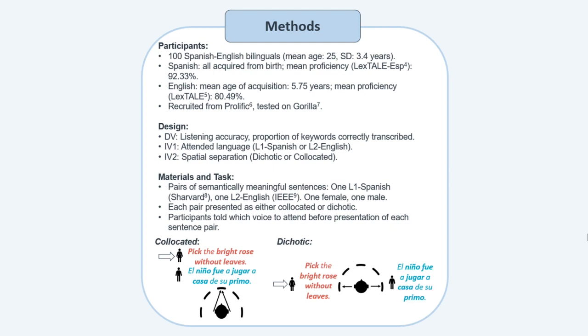In each trial, participants heard a pair of semantically meaningful sentences, one in English and one in Spanish, one spoken by a male and the other by a female. Each sentence pair was either presented as co-located or dichotic, and participants were told which voice to attend before hearing the stimuli. Our dependent variable was listening accuracy, measured by the proportion of keywords correctly transcribed.